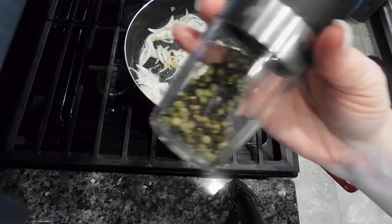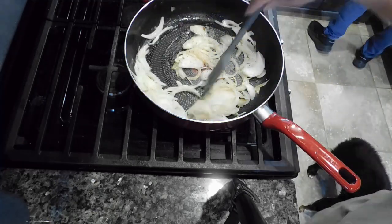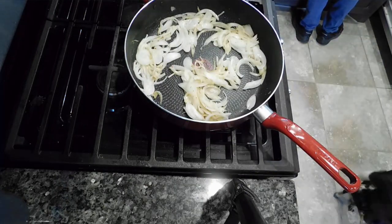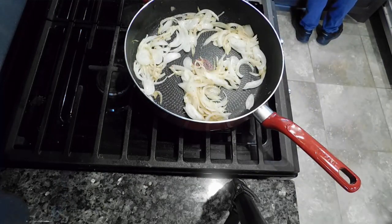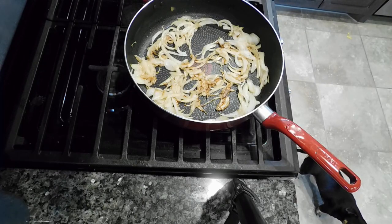Now, I did put a little bit of salt and pepper in with these onions about halfway through the cooking time just to help pull out the moisture, that kind of stuff. And then once these were about to the point that I wanted them to be, right like that, there's some golden brown. You still see some white, but there's a lot of golden. It's so much flavor. It's so delicious.